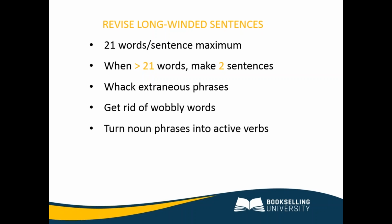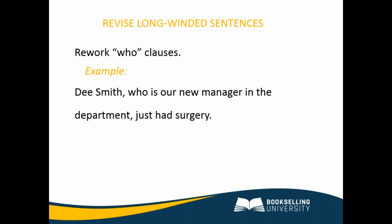So when it is greater than 21 words, what do you do? Well, you turn it into two sentences, making sure both are full sentences. You whack the extraneous words. You get rid of those wobbly words. You turn the noun phrases into active verbs. And you rework who clauses.